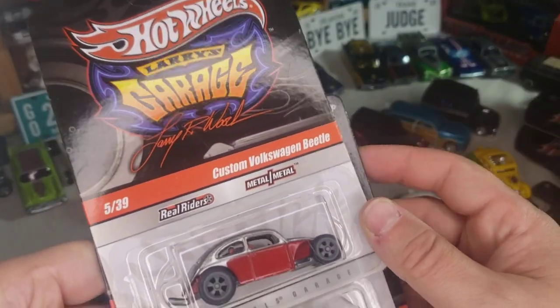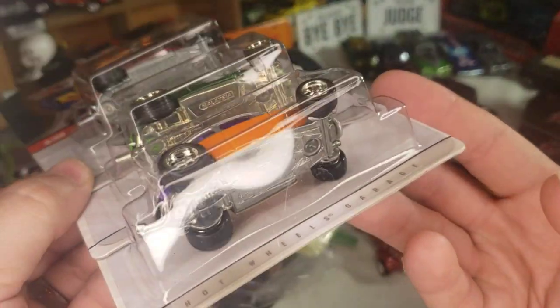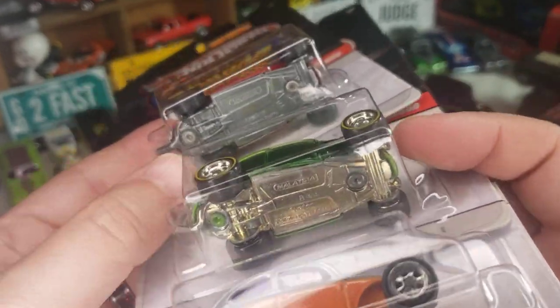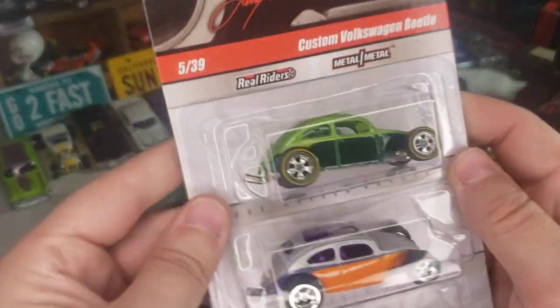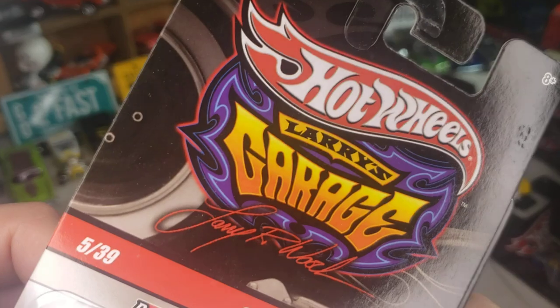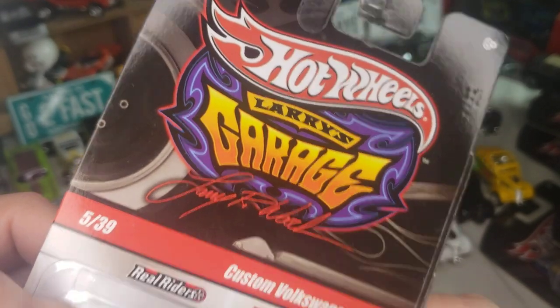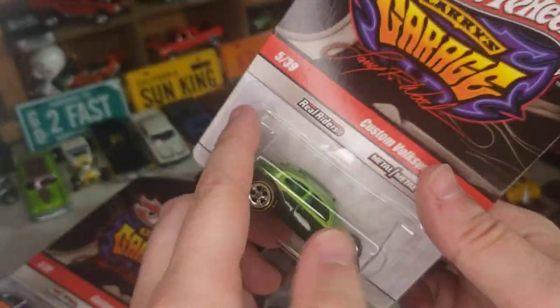Next up, we'll look at the custom Volkswagen Beetle. I have no idea what order these were done. C02, B44, C32. So that's the order in which they were released, and the set one we'll look at last. Oh yeah, just a shot of the Larry's Garage logo. We'll go ahead and open up the green one.